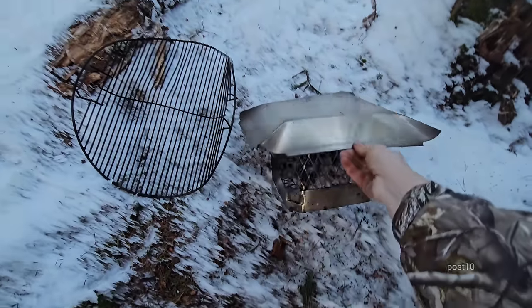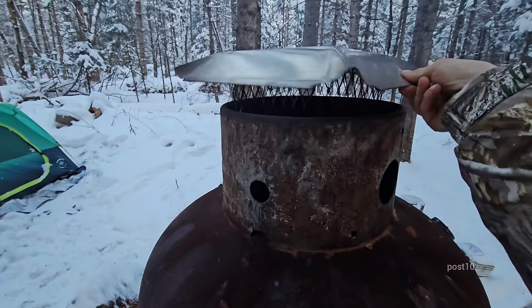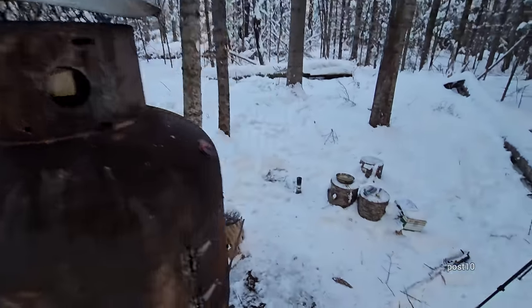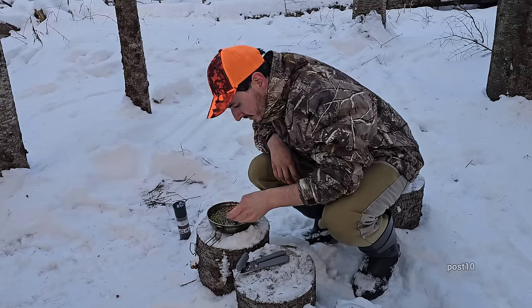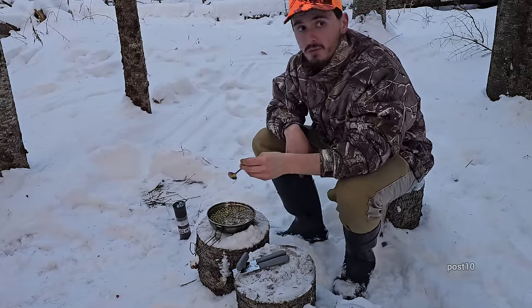Later on, the chimney cap is now cool. Go ahead and put that thing back on top. And let's sit down and eat. Perfect.